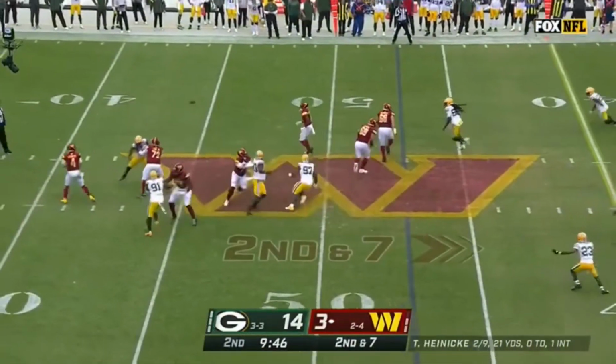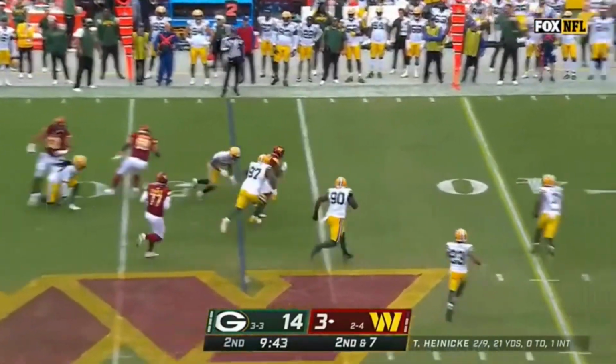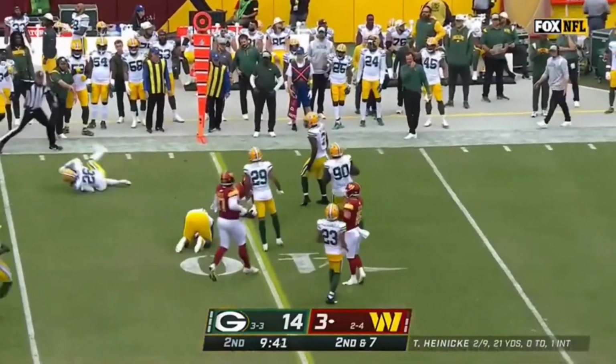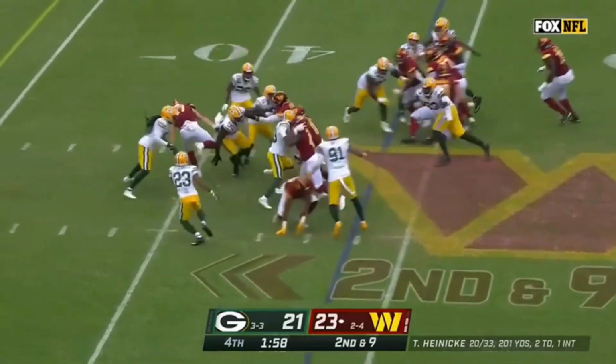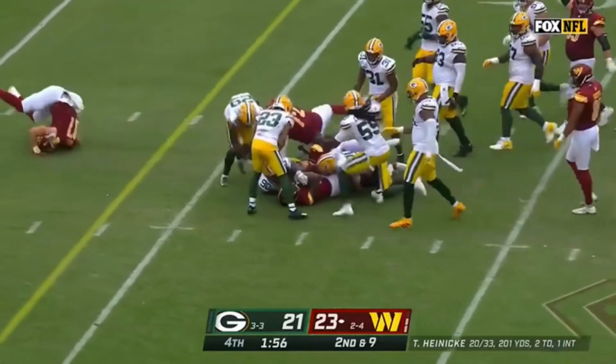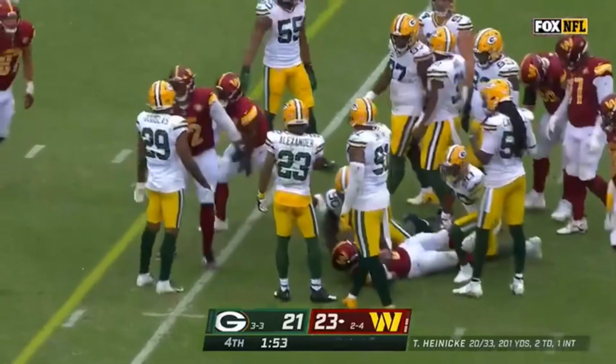Taylor in there this weekend. He screens it for Robinson. A good avoidance of that initial tackle, and Robinson gets caught up to. First down ends the game. It is Robinson working his way close to the sticks, still a few yards shy.